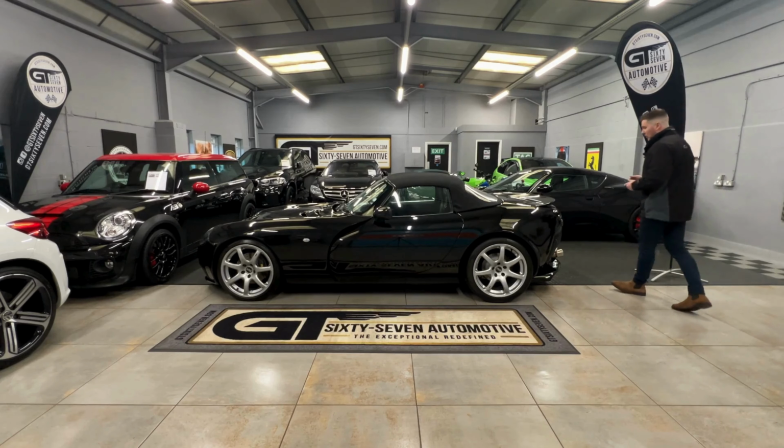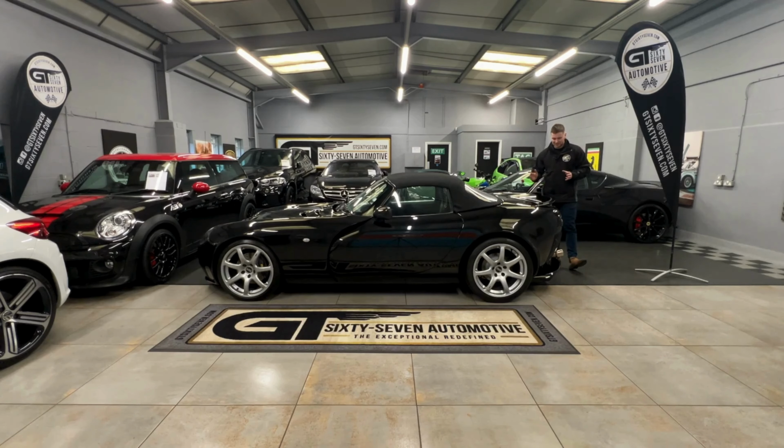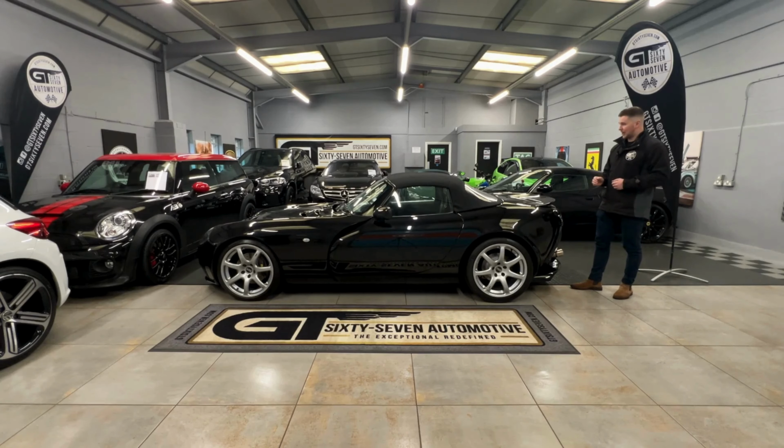So we will now go around and really zero in on all the things that I think make this car so special. I mean, this is going to fall to a collector. This is where I see this car going, particularly with the low mileage. You can put this into a collection, enjoy it through the summer months, and it's still going to be ultra low mileage a number of years down the line.